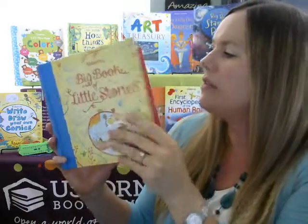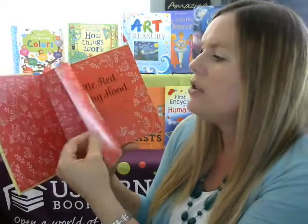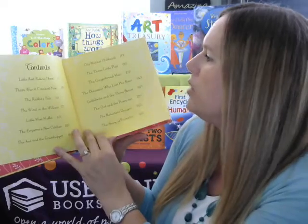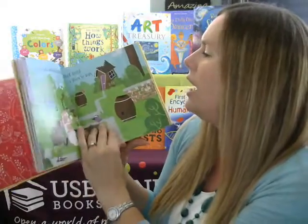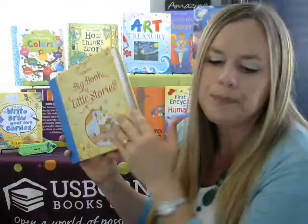This is my other favorite on the combined volumes. This is called The Big Book of Little Stories, and there's lots of classics in this, like Little Red Riding Hood, There Was a Crooked Man, Wind in the Willows, Little Miss Muffet, Old Mother Hubbard. There's just more and more. Three Little Pigs, by the way. The Three Little Pigs in here is hilarious. You'll want to read it to your kids. Really funny. So there's lots of different illustrators in here too, so it makes it really fun and makes it a different feel for each book.